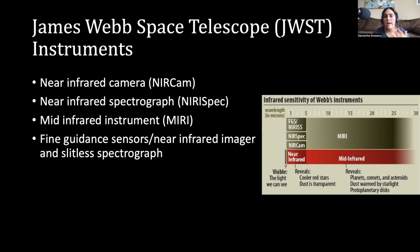Like, we can see more in this infrared spectrum. So we can see more galaxies, we can see from further away because it's bigger. But we can also use the spectroscopy to see the composition of planets and the composition of the atmospheres on these planets. So that's very cool and exciting.